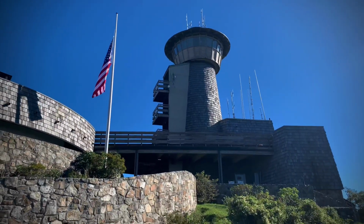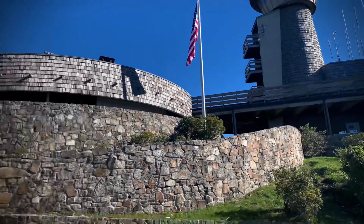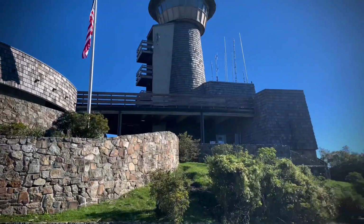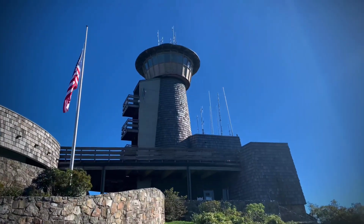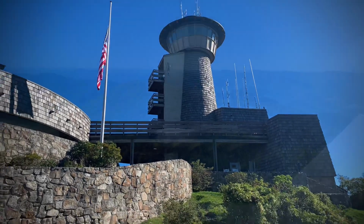And welcome you to the summit of Brasstown Bald. Visitor center right here, really, really nice. Nice interactive displays. And you can also walk around that area. Now the top tower, you can't go in anymore. That's kind of sad. We used to go up there a long time ago, but not anymore.